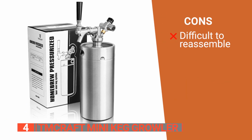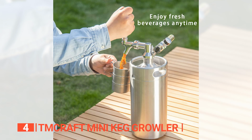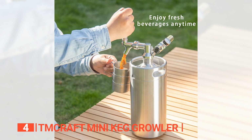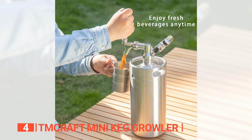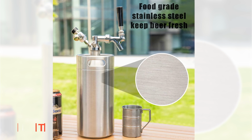However, putting it back together after cleaning is a little tricky due to the strong spring system. The TMCRAFT Mini Keg Growler is an excellent choice for those who want to enjoy a fresh, carbonated beer on the go or at home, with the convenience of portable size and the reliability of solid stainless steel construction.